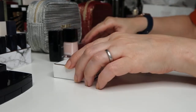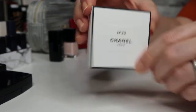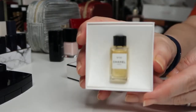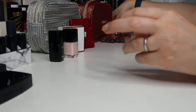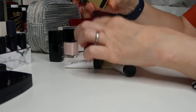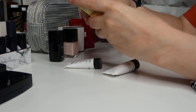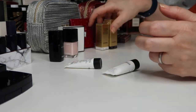And then he sent me number 22, I think. I have one already. I didn't use it yet. It's very nice. And then samples. Here, I love samples when I travel. I love the Supplémage line too. Yeah, he sent me the exfoliation and eye cream. I love that. This is good.